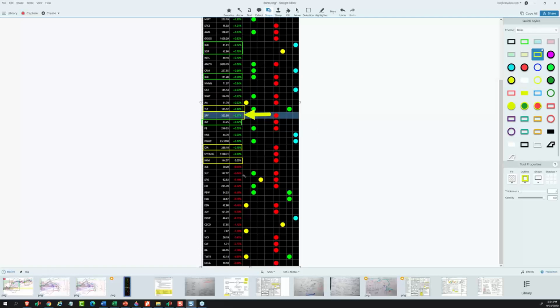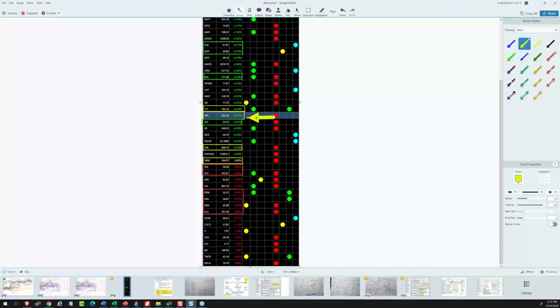In the sectors, we had energy and consumer discretionary just fractionally down. Clean energy, Japan, emerging markets, and healthcare down between 0.4 and 0.5. And that's really it for the sectors. And so again, the S&P up a quarter.